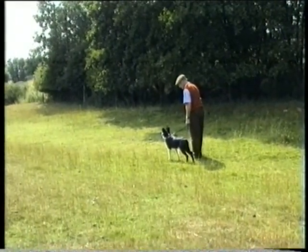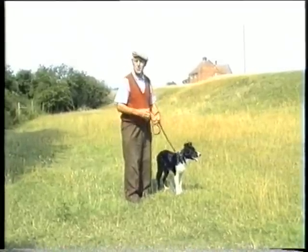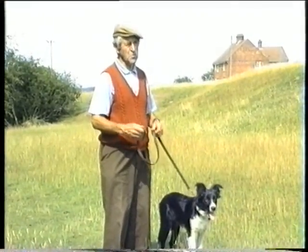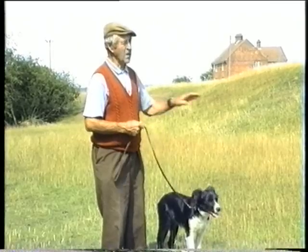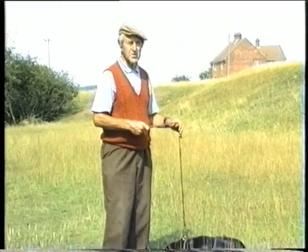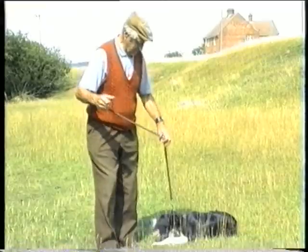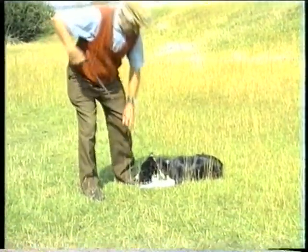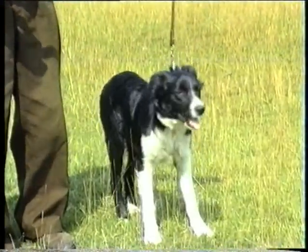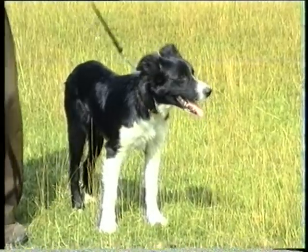Well, we've come down here because it's fairly quiet. There isn't any distractions in any way. The puppy doesn't just know this work, but the sheep are away and the other dogs are not here, so he can concentrate on what I'm trying to tell him. And first of all, he's a puppy that's coming up to 6 months old. And now is the time that he has to have a little bit of tuition in the way of obedience.